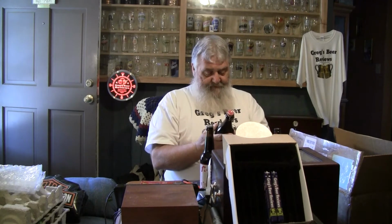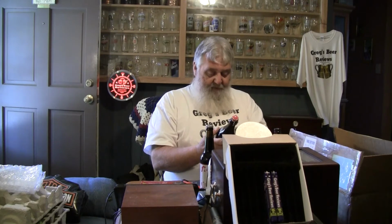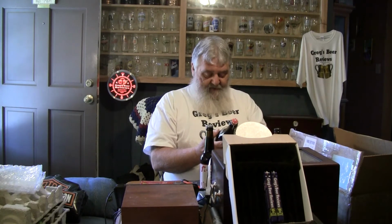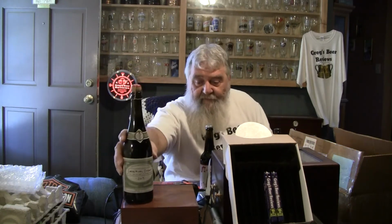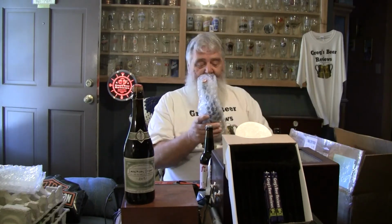Alright, this is Imperial Stout. This is Smokestack Series. This is from the Boulevard Brewing out of Kansas City. This is their Imperial Stout. 60% ale, 40% ale aged in whiskey barrels. This is the 2013 edition of this. I've had their Rye on Rye, is what the last one I think he sent me was. So looks like a tasty beer. Their Smokestack Series beers are really, really exceptional. I think so anyway.